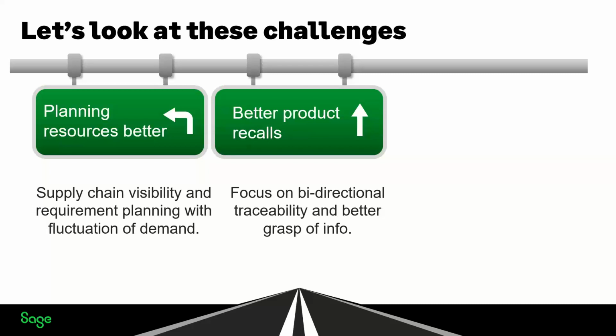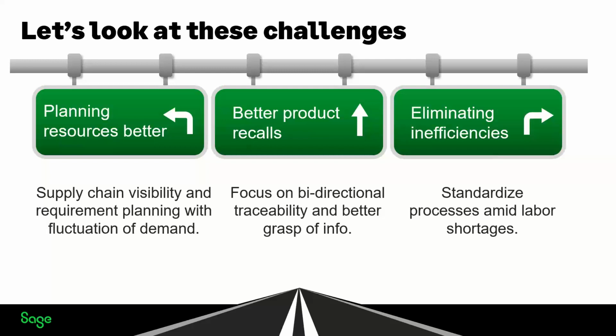And what we come to understand is some of our F&B customers are actually doing it manually before they adopt Sage X3. So we also want to showcase to you how within the system, with our bidirectional traceability, we are able to have all the information right at your fingertips to help you manage this portion better as well. And finally, with the limited resources, how do we eliminate inefficiencies?